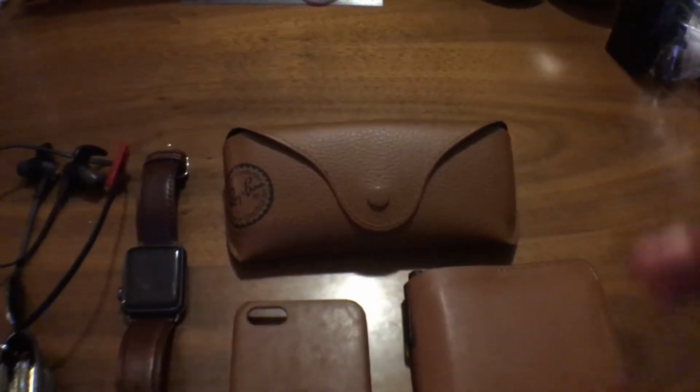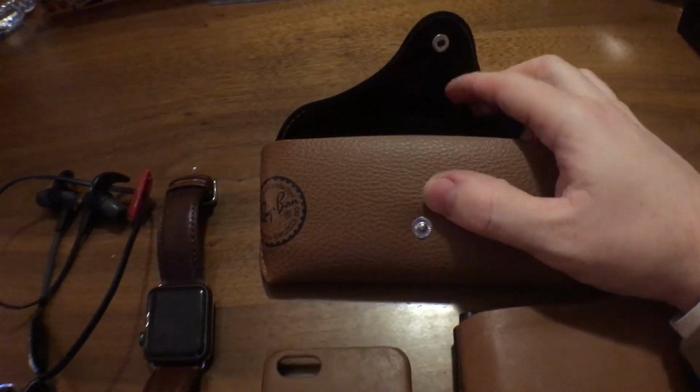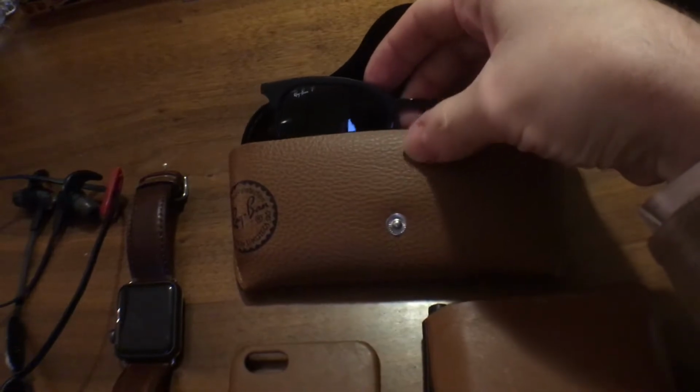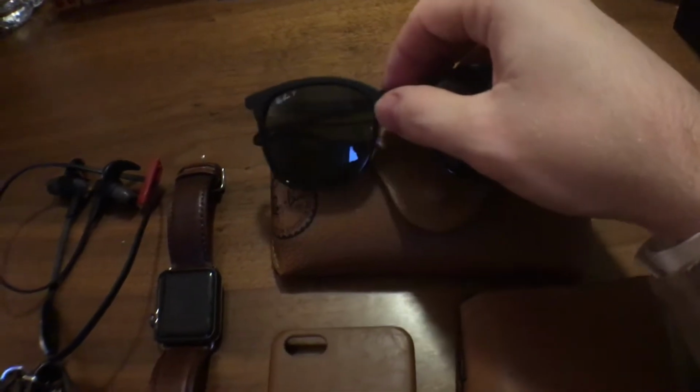So let's move on to the sunglasses. This is another thing I bought several months ago. I bought them sort of off season. A pair of new sunglasses. The first nice pair of sunglasses I've ever owned. The first pair that was more than $20.